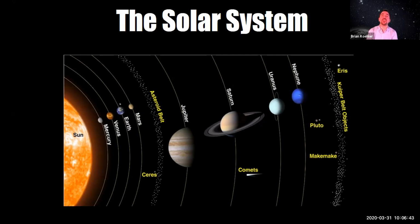So what I want you guys to notice in this diagram is the difference in size between all of these planets. You've got Jupiter, the biggest planet in the solar system, the king of the planets. And Saturn's pretty big with those rings. It's almost as big as Jupiter. Then you've got Uranus and Neptune, a little bit smaller. And then you have those 4 planets that are closer to the sun, what we call the rocky planets. So Mercury, Venus, Earth, Mars. See how small they are compared to Jupiter and to Saturn.